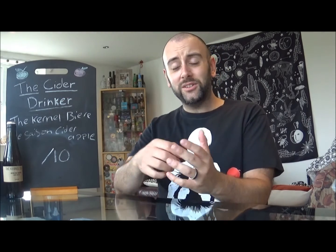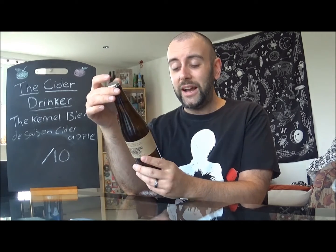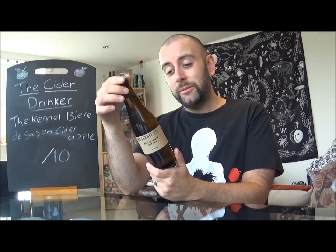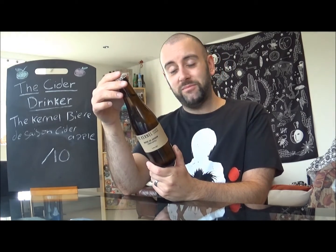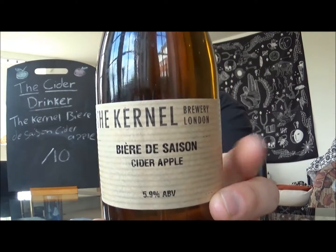They have been going around for a little while now, and they've garnered quite a reputation for having some really stonking beers out there. I can't even remember where I picked this one up from. I have a feeling it was probably from my local bottle shop, but I could be wrong there. It might have been when I was in Cardiff, it could have been anywhere really. But anyway, today we are trying a Saison, a Biere de Saison using cider apples. So see how it is still relevant to the channel.